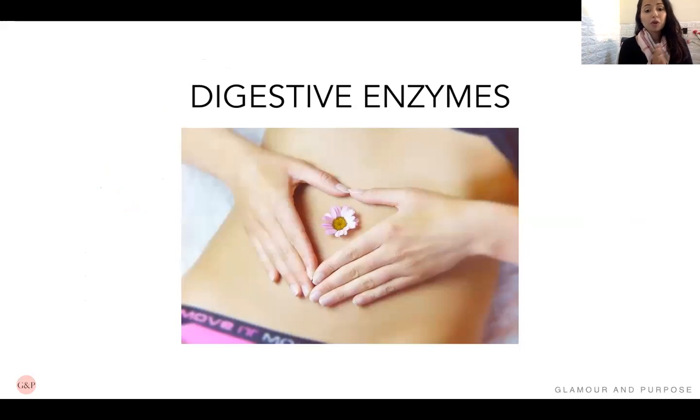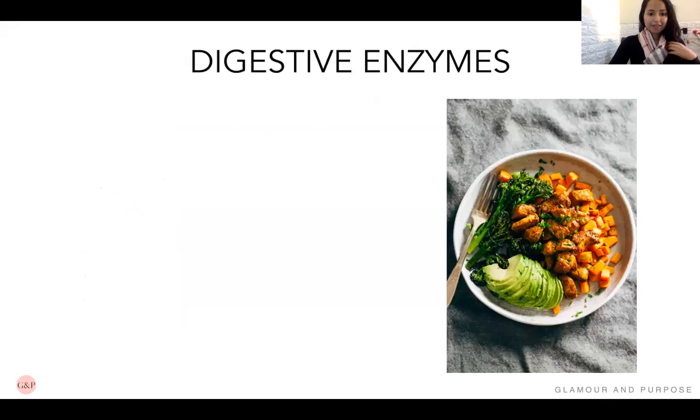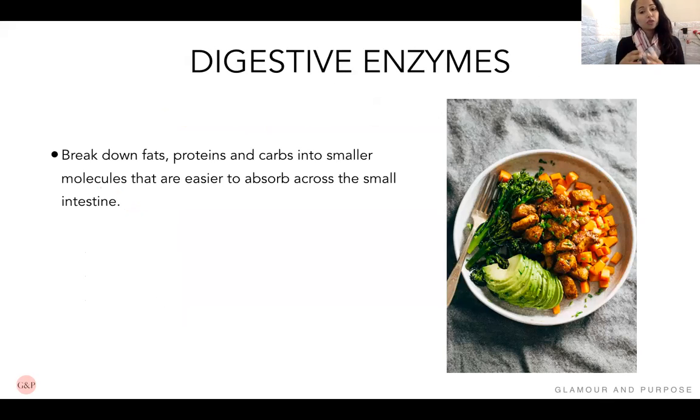All right, so now let's talk about digestive enzymes, which are again a very important part of your digestive process. Now, the stomach acid helps to dissolve the food and break it down, right? Digestive enzymes actually break down specifically fats, proteins, and carbs into smaller molecules that are then easier to absorb across the small intestines. Just like I said, the stomach's job is to break down the foods, and then the food goes down into your intestines, and that's where the nutrients are extracted from the food. Okay, so your digestive enzymes help to break down your foods into smaller molecules, your carbs, your proteins, your fats, so that they can then get absorbed properly in your small intestines.